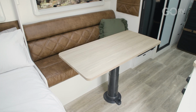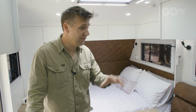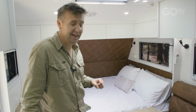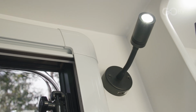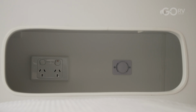You might be wondering, how do they fit so much equipment on board? I mean, you got those bunks, a split bathroom, big fridge. Well, a lot of it comes down to the fact that we have an east to west bed up in the nose of the van. These are a fantastic way to save space in a layout. And here we've got a Sirocco fan, we have reading lights, integrated USB points, and over here we have a little storage nook, a little recess.